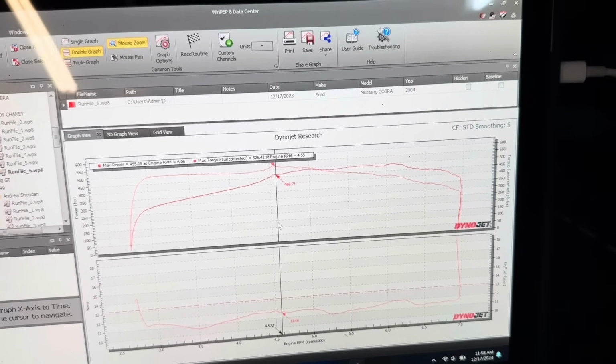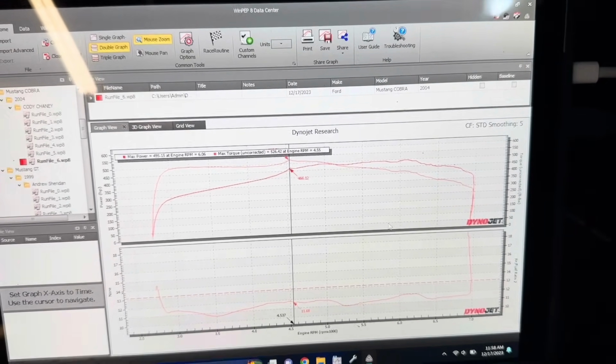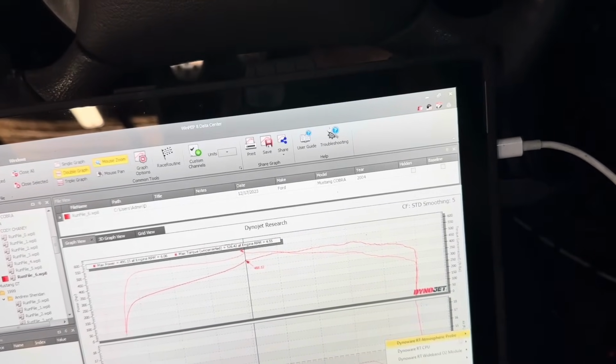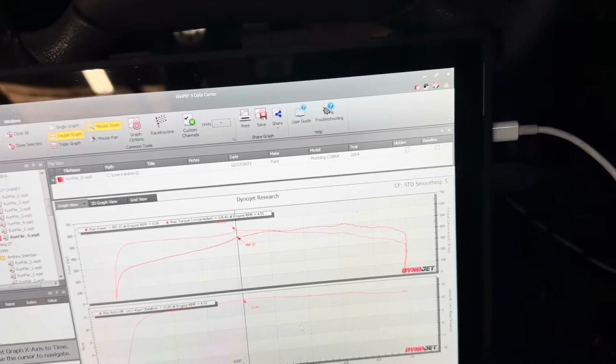My guess is we're starting to experience a little bit of spark plug problem, so we're going to throw some fresh TR6s in here, gapped at 22 thou. We're definitely experiencing some belt slip. We don't have a solid belt on this thing.